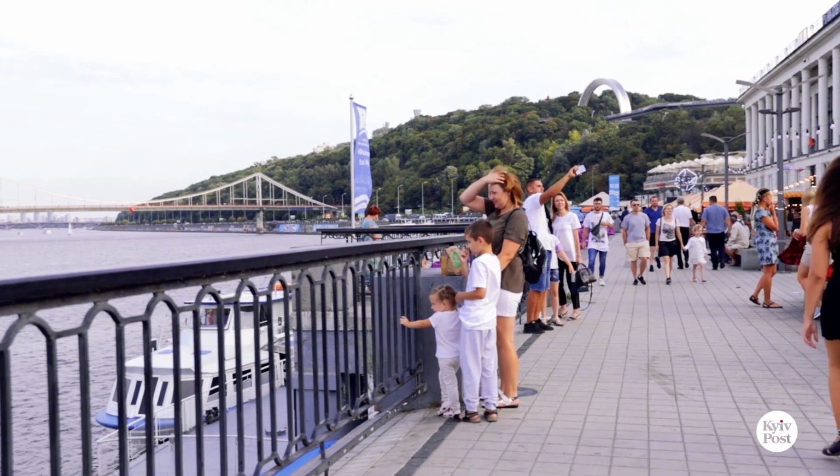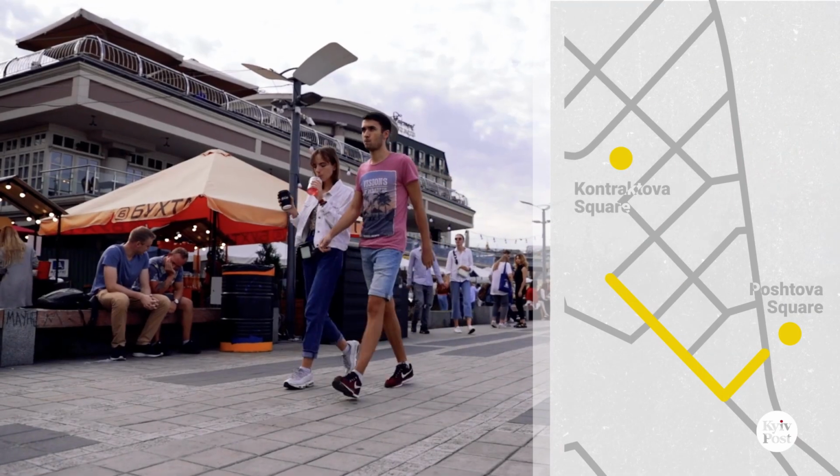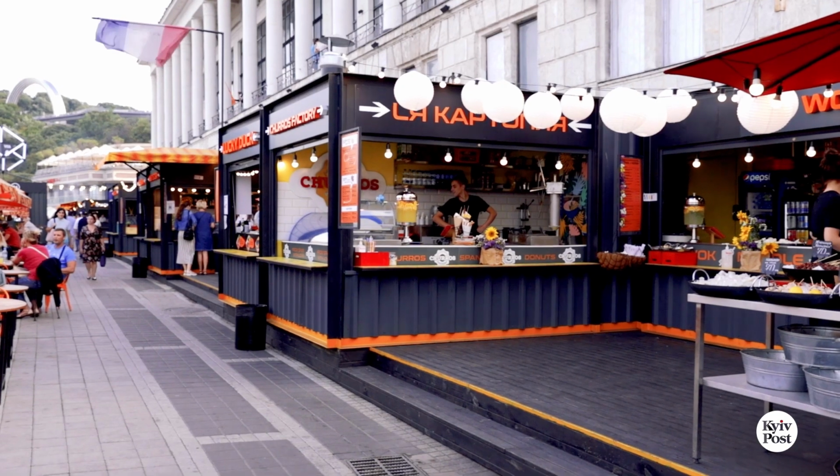There is no need to leave the historic part of Kyiv to see the Dnipro River. The embankment and Poshtova Square are only a 15-minute walk from Kontraktova Square.